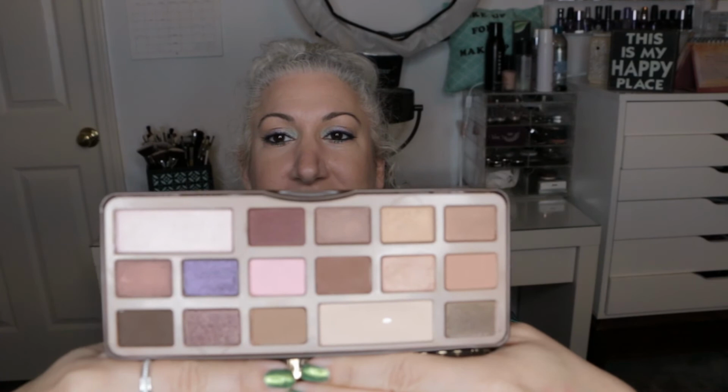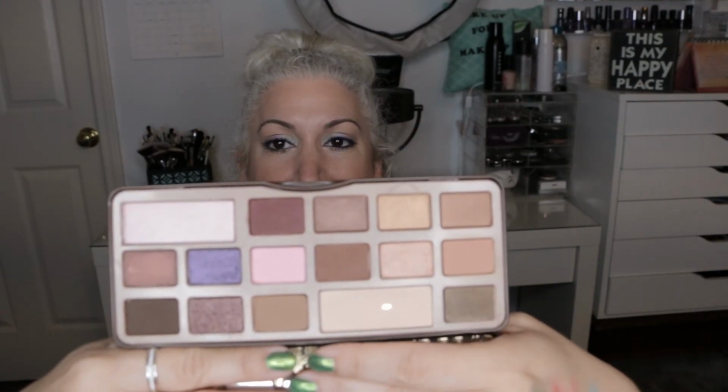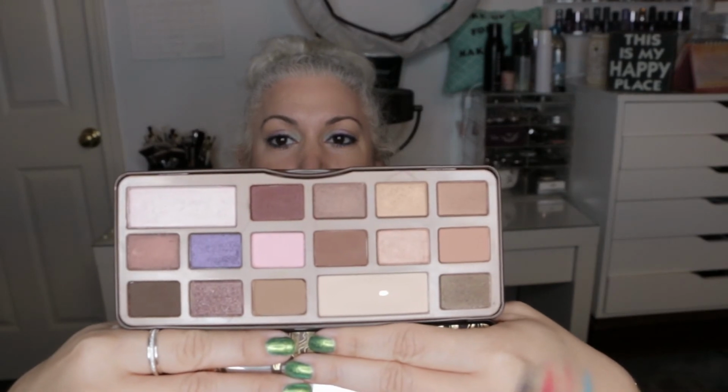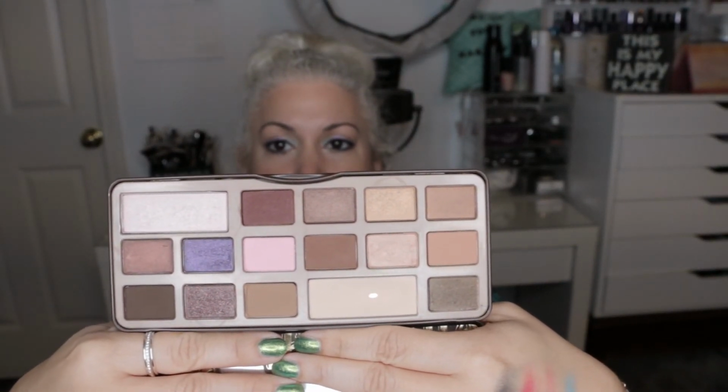Next one is the Too Faced Chocolate Bar. And I will show a picture. Hopefully, I keep saying show a picture. I'll show you the palette without blinding you. So this is what my starting point is. So as you can see, I already had hit pan here. So I am not even using that one at all, since I've already hit pan.